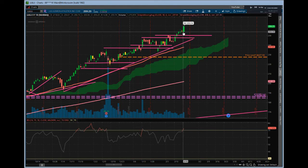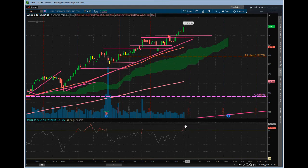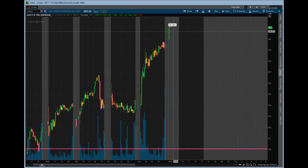So it opened within the range and blew through it, right, and closed strongly above it with increased volume. This is very, very strong, right? So let's see if it's getting some bullish follow through today. I really like its price action yesterday. So let's see if that gets some continuation.